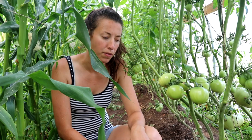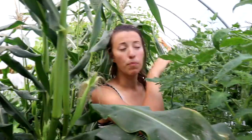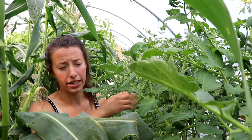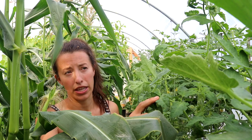Let's go ahead and head up a little bit higher. Most of these tomatoes have reached the height that we wanted them to reach, so they are about 5 feet tall or a little bit over that. And I did top them off. And so what I mean by that is I went through and I cut off their top growing point because they will not have enough time to grow the way they could in another climate.